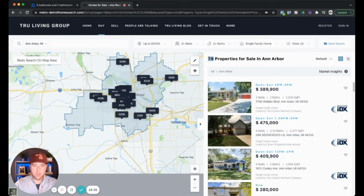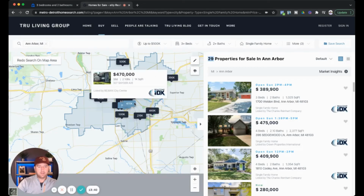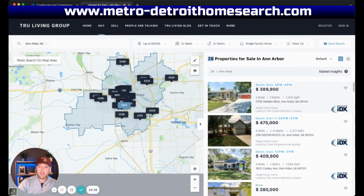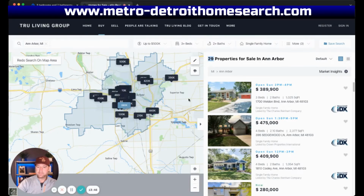Okay, so 29 properties here. We got down to that pretty quickly. We didn't need to go in and look at all the accepting backup offers and all that. So we have these properties displayed right here, and we can go take a look at them.